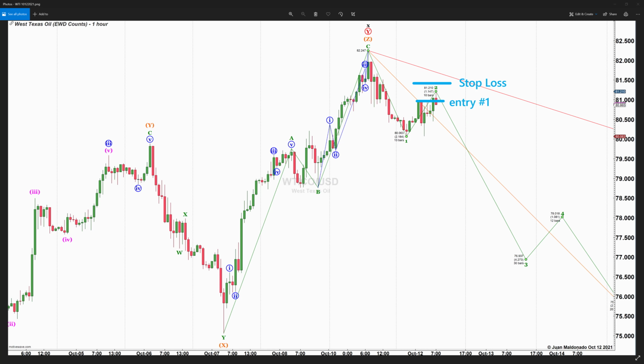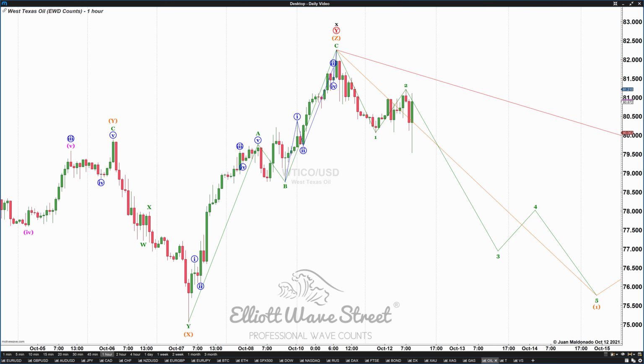We have this strong move down on oil this morning. So this was the validation candle. Here was the stop, right? So around this area we have the 1-to-1. So I book my partial profits and I'm leaving my original stop loss here.